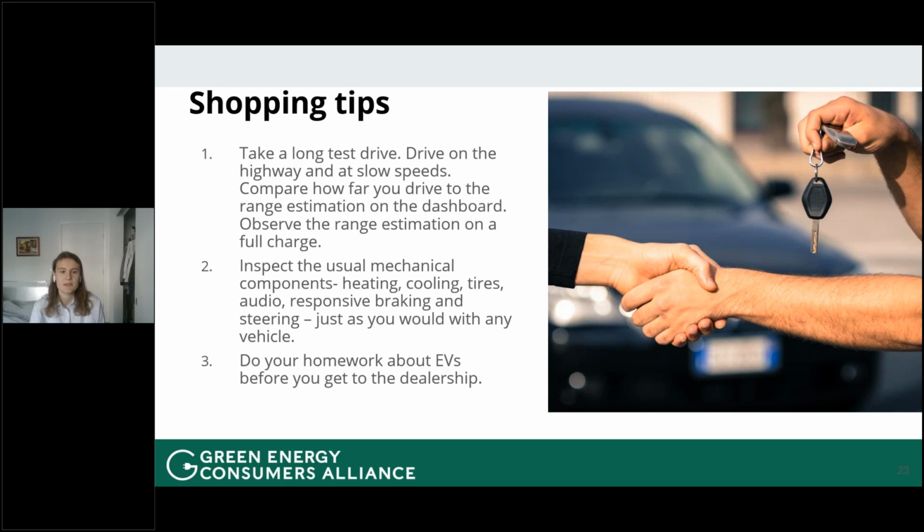You'll want to inspect the usual mechanical components, so making sure that all the climate controls work and the audio, and that the braking and steering are all fine. Anything that you might do with a traditional gas-powered vehicle, I should say.